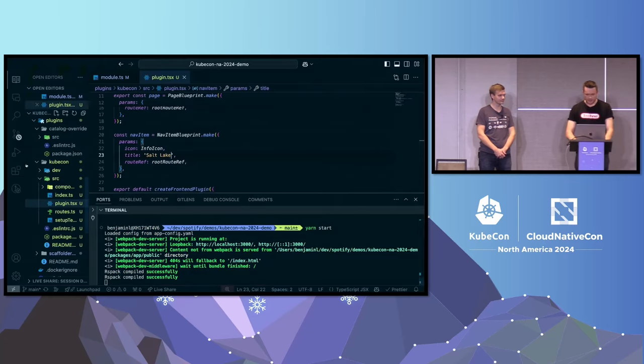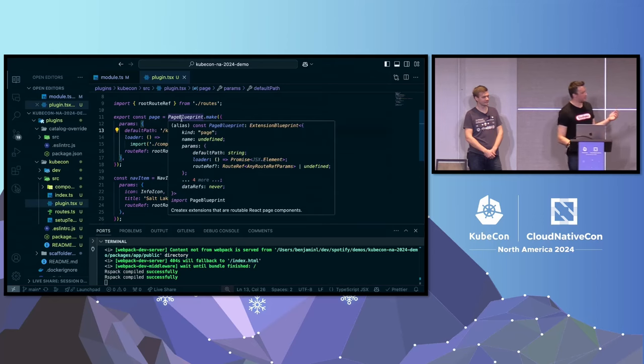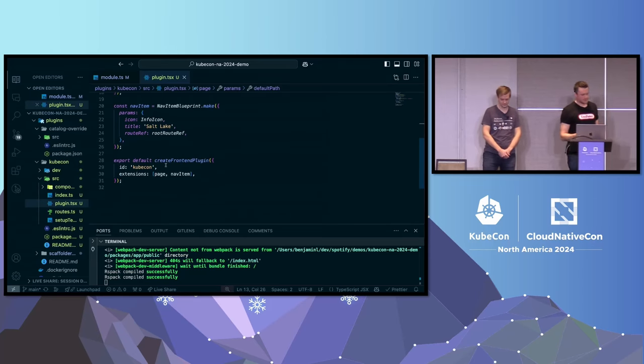That's good. I want to explain a little bit what's inside this file here, inside the plugin, so we can see that we have a few extensions here using the blueprint. So we're using a page blueprint to create the KubeCon page. We are using a nav item blueprint to create the nav item that gets rendered inside. And then we wrap all this up in a front-end plugin and give it some extensions.